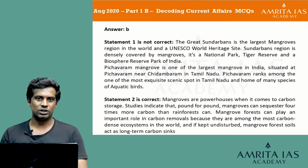Pichavaram ranks among one of the most exquisite scenic spots in Tamil Nadu and is home to many species of aquatic birds. The second statement is right because mangroves are powerhouses when it comes to carbon storage. Studies indicate that pound for pound mangroves can sequester 4 times more carbon than rainforests can. Mangrove forests can play an important role in carbon removals because they are among the most carbon dense ecosystems in the world, and if kept undisturbed, mangrove forest soils can act as long term carbon sinks.